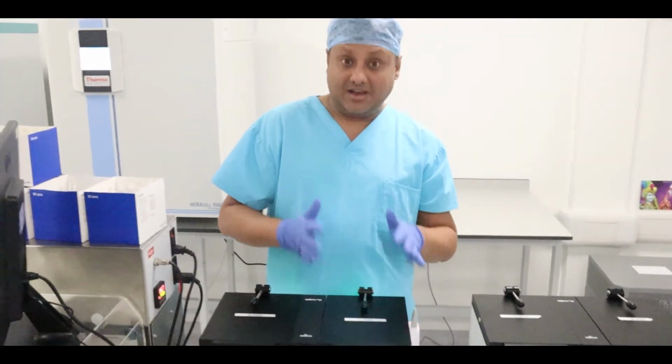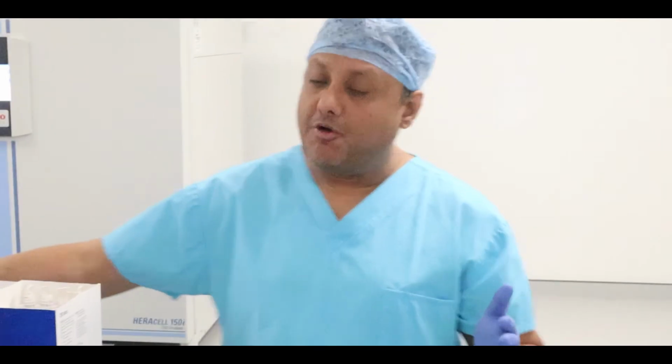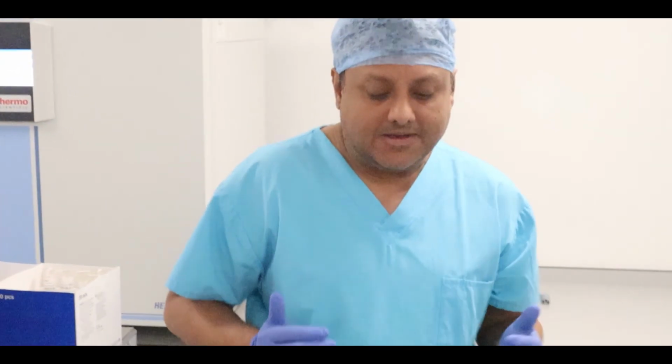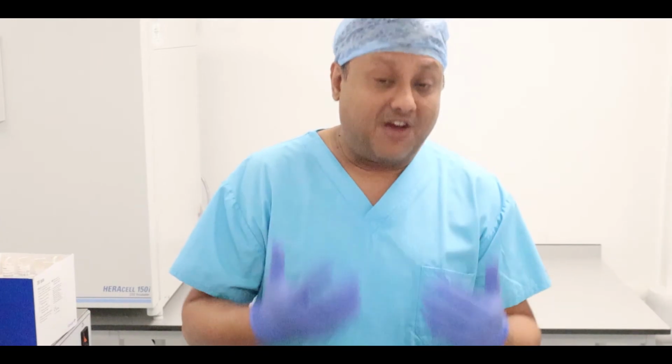So the eggs have been collected at around 36 hours post what we call HCG, or the trigger, and usually we would always collect the eggs between 36 and 37 hours after the trigger injection. So you know that once the follicles are at a certain size of maturation, the final injection that is given to mature the eggs is called the trigger injection. And the egg collection is done around 36 to 37 hours after the trigger injection.